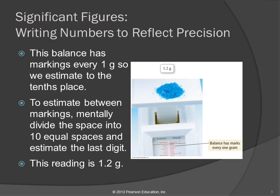So when we weigh this blue powder here, we can see that it's definitely between 1 gram and 2 grams. The little marker there is between 1 and 2. So we know it's 1 point something. So when we report the mass as 1.2 grams, this first digit is certain. We know it's 1. It's 1 point something. The second digit is estimated. It might not be exactly right. And if you had 5 people look at that, they might come up with several different answers. Somebody might say, no, I think it's 1.3. It's okay. It's an estimate. It's not certain, and yet it's still information, and we don't want to throw away information. So we're going to include the estimate.